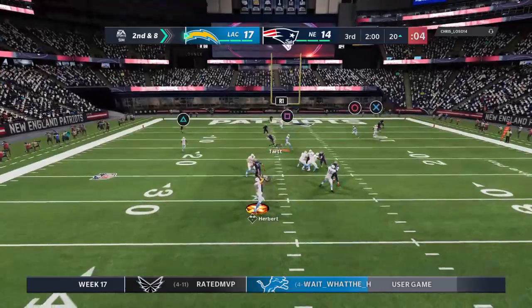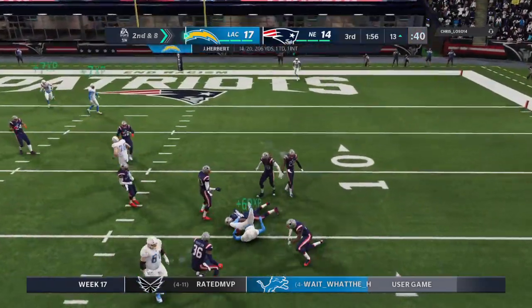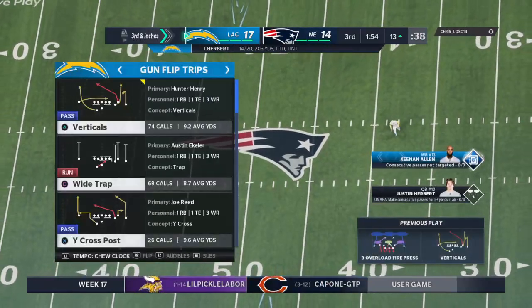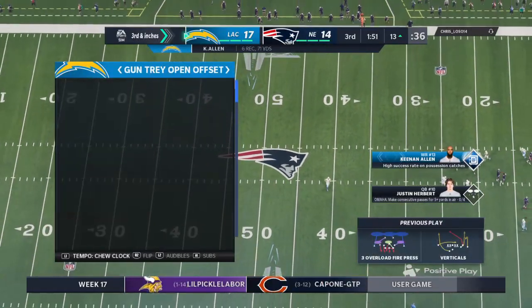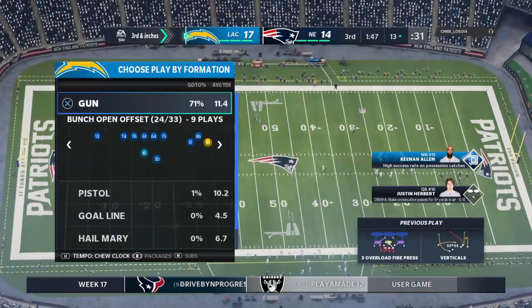Here's Herbert now on 2nd down. Whipping one into Allen. That's complete. And able to break one tackle, but then quickly brought down. But a nice little gain. It's an 8-yard pickup, and they'll be faced with a 3rd and inches.